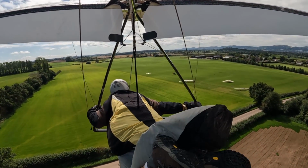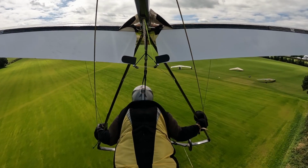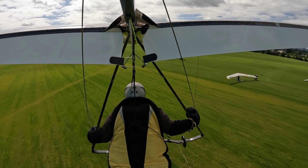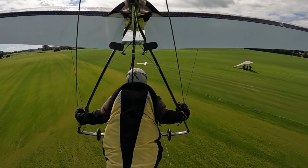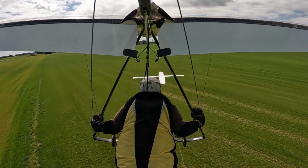Now moving on to the uprights. Now pulling quite a lot of speed on, still aiming for the landing approach, and then round out and flare just beyond the spot, but only about 30 yards.